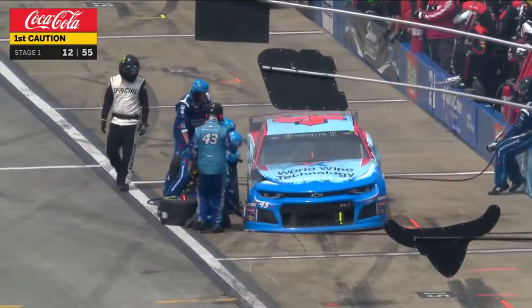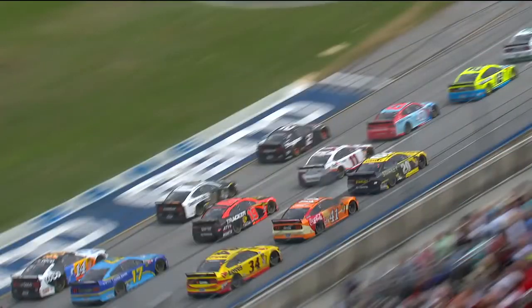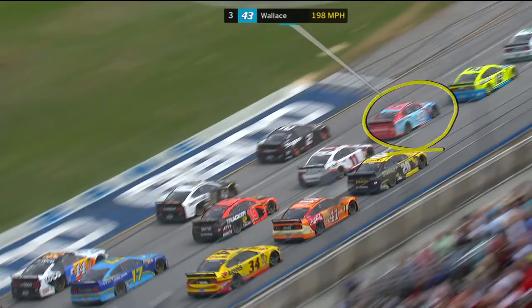A lot of damage for several cars. Bubba Wallace coming down the front straightaway past the start-finish line, bump drafting on the 12 of Ryan Blaney. Watch the right of your screen and see what happens.